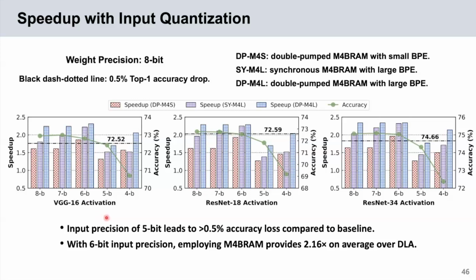So if you try to increase the throughput using DSP packing, you have to drop the input precision from 6 bits to 5 bits, but it will give you too much accuracy loss in this case. But with just a 6 bits input precision, our M4 BRAM can still get some speed up due to the bit serial computing dataflow. So we can provide 2.16 times speed up on average over DLA.